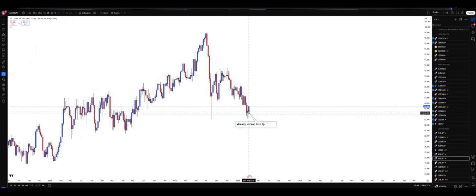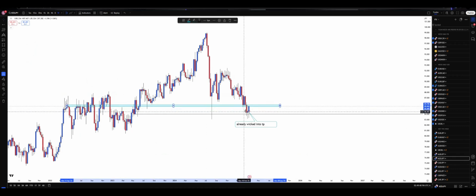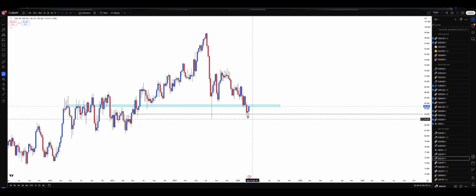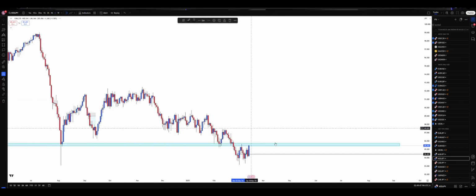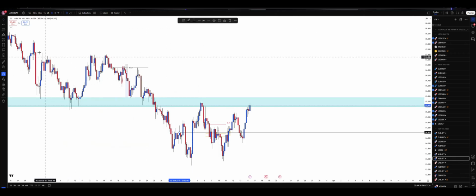NZD JPY has a rejection. Counter trend would be right here, and we have an area of interest. It pulled back to an area of interest right here. Weekly target, daily has a proper pullback. 4 hour just needs to shift.